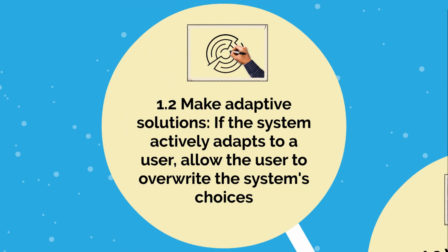Second, make adaptive solutions. If the system actively adapts to a user, allow the user to override the system's choices. So systems may make a guess about the user's preferred configuration, and they may propose it to the user, but the user should always be able to say yes or no and maybe do an undo of the proposed solution.